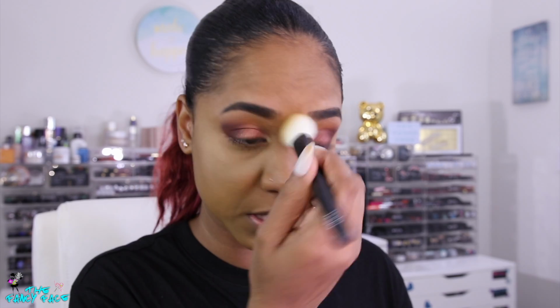Okay, CoverGirl, let me see. Okay, I'm liking this so far. It seems to be mattifying as well. It's a little bit too bright for all over the face for me. Wow, okay, it looks really nice. I like that, but we're gonna need to blend around that with just regular face powder.